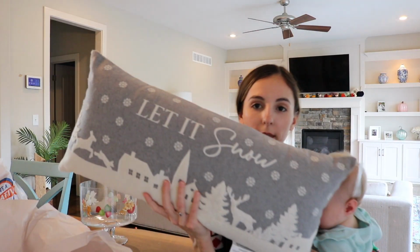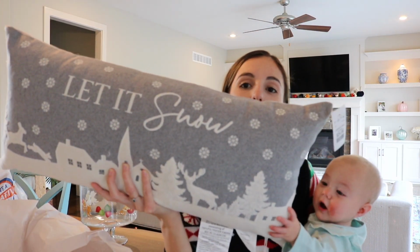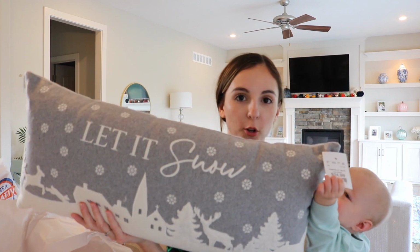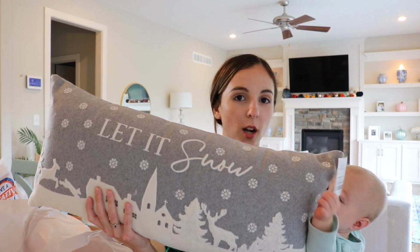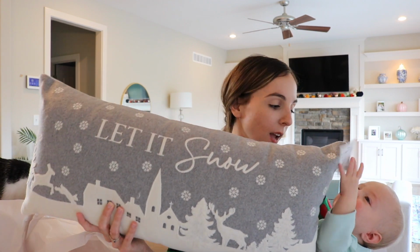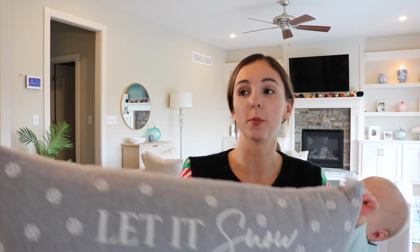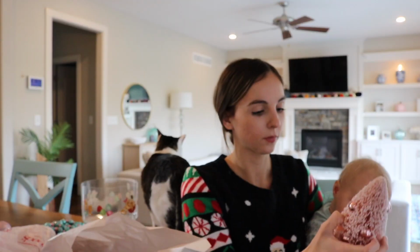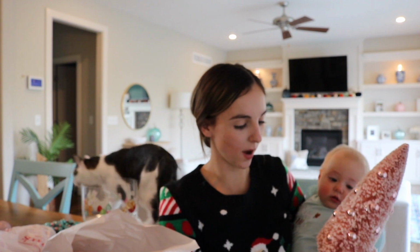Okay, I just got one thing from Home Goods. This little pillow, it says let it snow. And I love it because no matter what theme or colors I'm doing, it can go with whatever. And I love how it has a little church on the side. This is $25 and is super heavy.